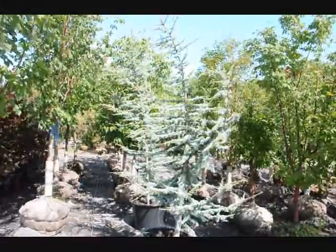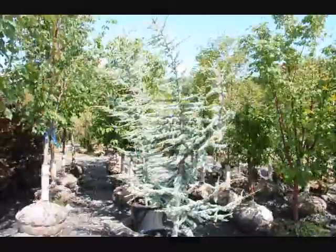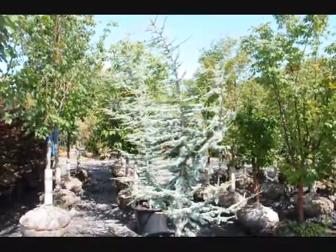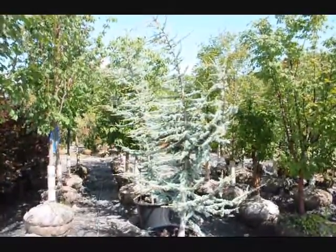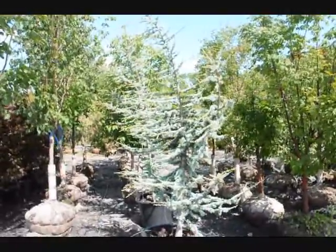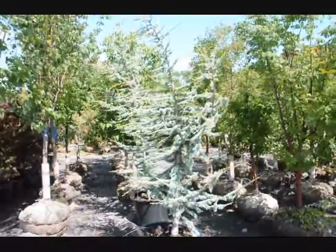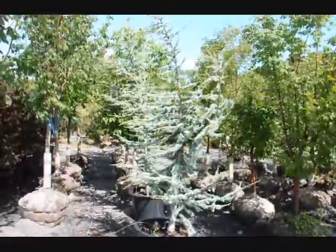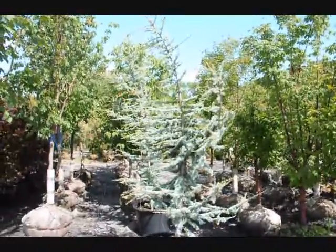A real nice blue coloring selection of a tree that will grow fairly large, fairly rapidly. It likes moist, well-drained soils, but can take some clays as long as the clays are not wet, moist, stagnant clays. Well-drained clay will be fine. It's fast-growing. It's been noted to be 80 feet by about 25 foot wide. It's a beautiful tree, one you wouldn't want to be without.